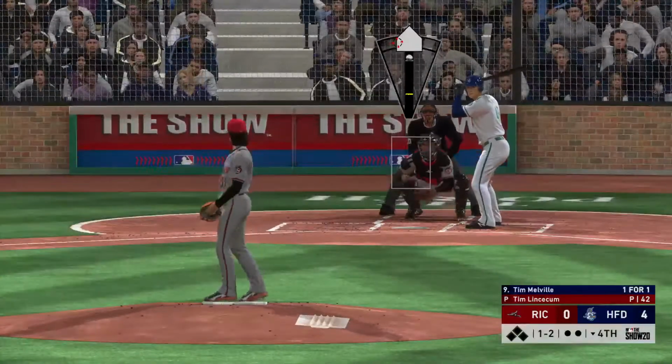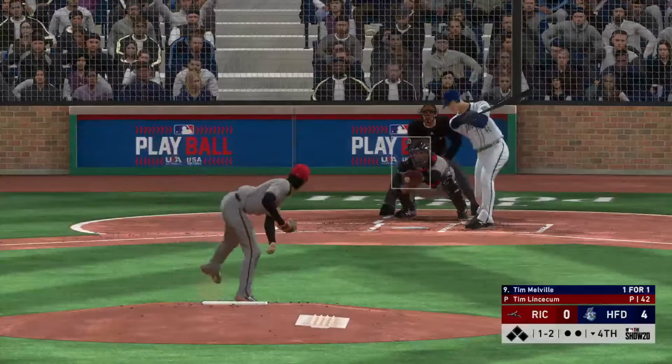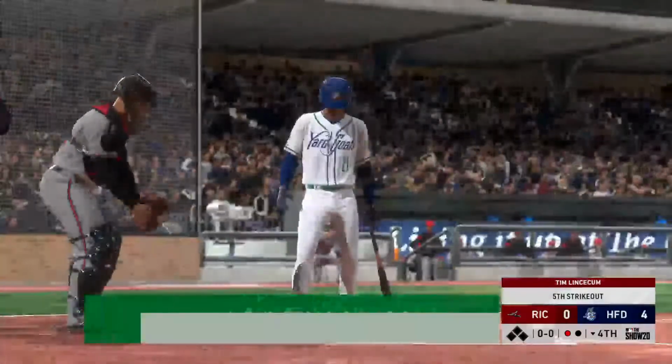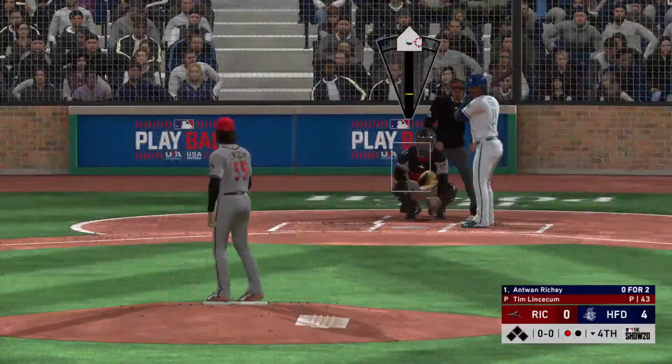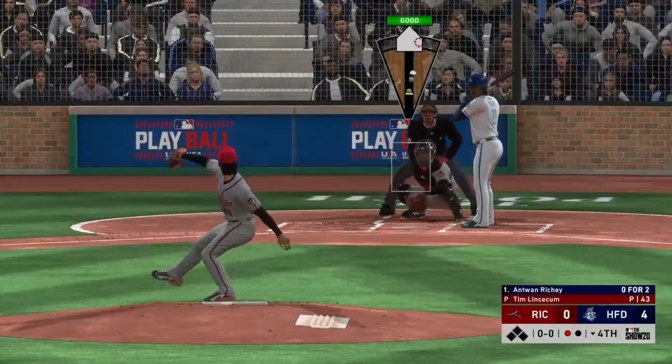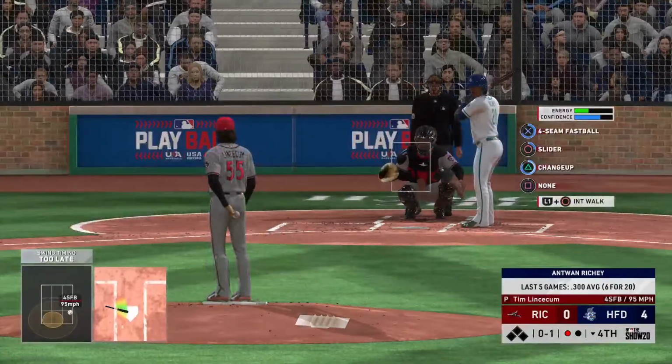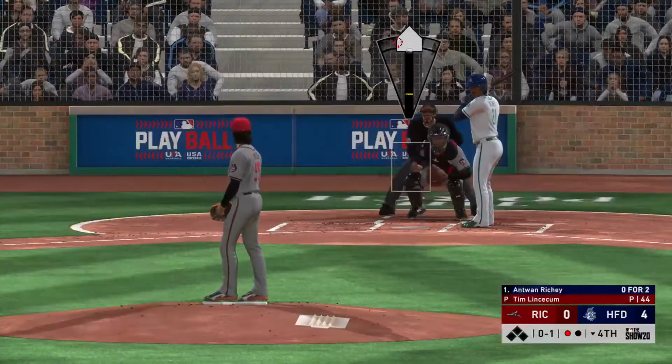Lots of hits given up, but so far no walks. At least he's making them work to get on base. Problem is, they haven't had to work too hard. Made a miss on the off-speed pitch that time. Tim Melville becomes the first out in the bottom of the 4th inning. Good fastball as he gets the swing and a miss.